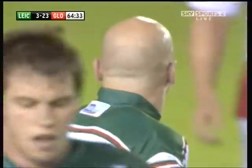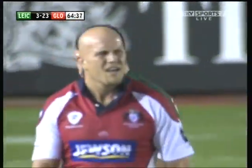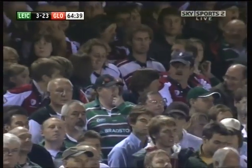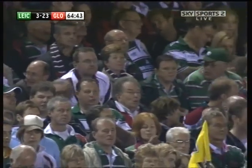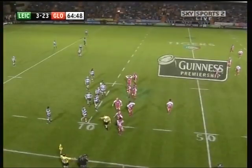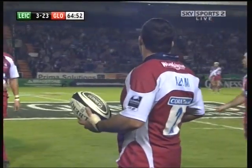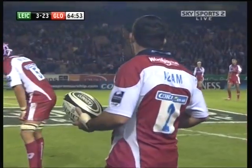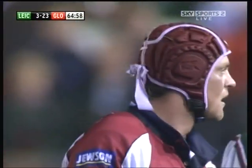And there hasn't been too much cheering for the Tigers. Gloucester have taken the wind right out of Welford Road's sails. Well, this is the quietest I've ever heard it at Welford Road. Not surprisingly, I mean, the performance, whilst they've won quite a lot of ball, they haven't used it that effectively. Certainly haven't played the territory, which you would expect from Leicester. They've tried to run it and it hasn't worked for them.